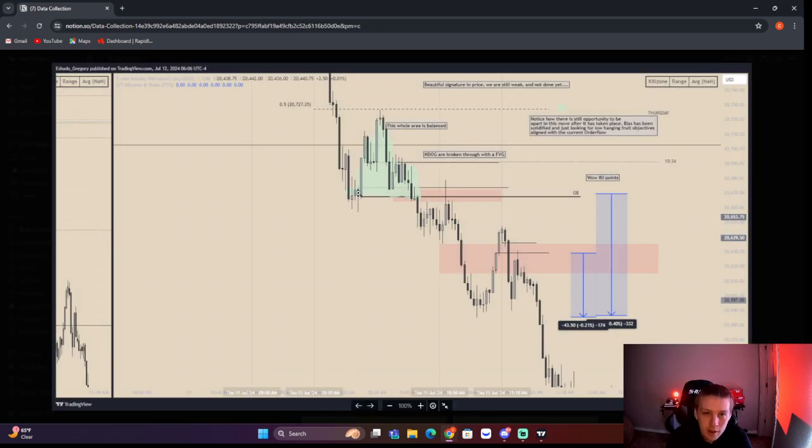And then here, this whole range, we've had buy side delivered, and then we have sell side delivered. Notice how we have fair value gap in, fair value gap out. This acts as a balanced price range. We have an inversion right there, and then we also have an inversion right here. Notice how this just gets respected.